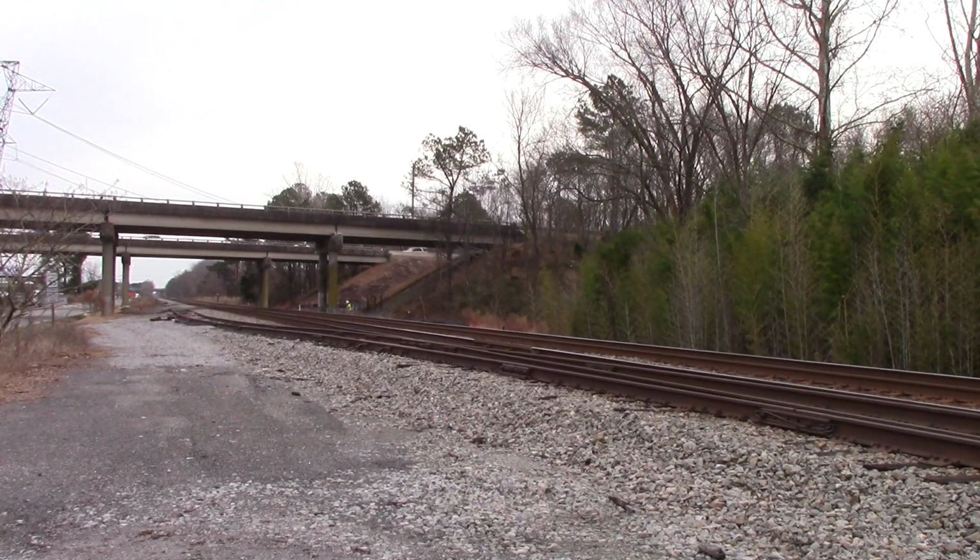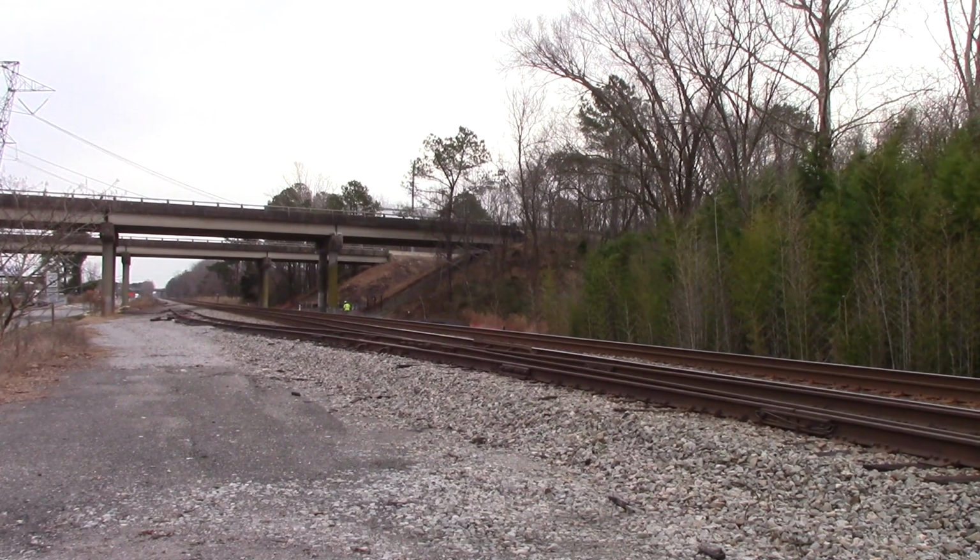Northwest with 141 bare tables, with Dash 9W 9902 in command today.